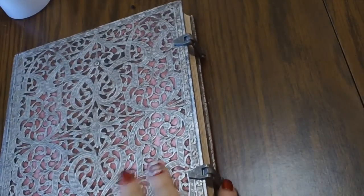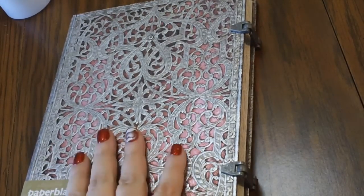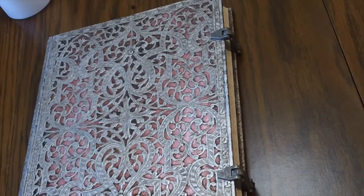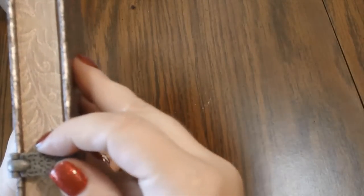I love the Paper Blanks journals, and they didn't have many with them this time, but I got this one. This one is sort of their full size one. This is the Ultra journal. Yeah, I couldn't remember the sizes. They have like Mini and Midi and Ultra, I think. And so this one is the blush pink Paper Blanks journal in the Ultra size. And it's one of these that's got the hooks on the side of it to open up the journal.